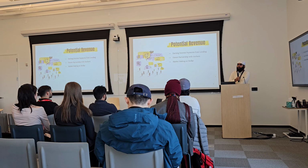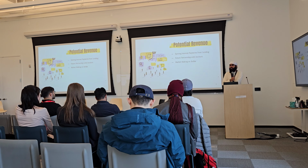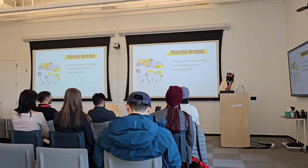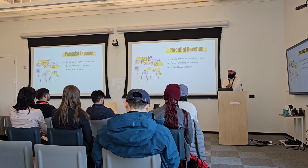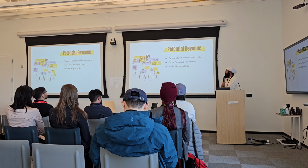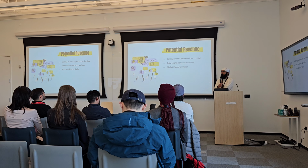So what are some potential revenue streams? First one, obviously, we would earn interest payments from lending these stablecoins out. We eventually do want to have partnerships with these anchors. And obviously, with Stellar being a decentralized exchange, we'd do some market making on there as well.